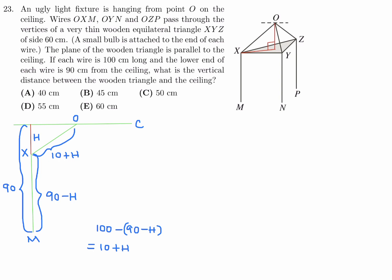So let's label this triangle. OX, we just figured out over here, is 10 plus H. This distance from O down to the base of that triangle is H. That is what we are trying to figure out. Now this distance, I don't know. So because it's along the base, I'll just call it B for base. If I can figure out B in terms of a numerical value, then I can figure out H using Pythagorean theorem. So how do I figure out B?